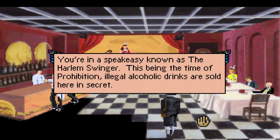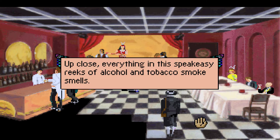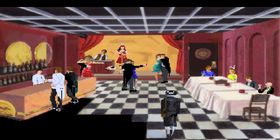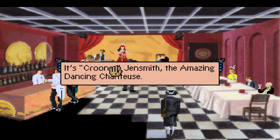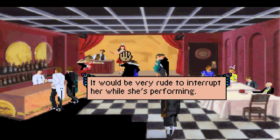You're in a speakeasy known as the Harlem Swinger. This being the time of prohibition, illegal alcoholic drinks are sold here in secret. As you touch that, you feel the broken dreams and the alcoholic haze of thousands of frenzied speakeasy patrons who have come here to drown their sorrows and shore up their illusions that tomorrow will be a better day. Up close, everything in this speakeasy reeks of alcohol and tobacco smoke smells. It's crooner Jen Smith, the amazing dancing chanteuse. It would be very rude to interrupt her while she's performing.